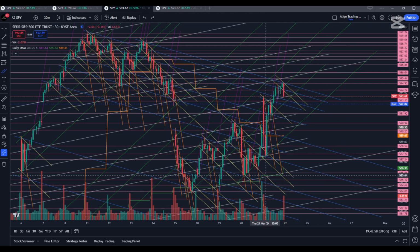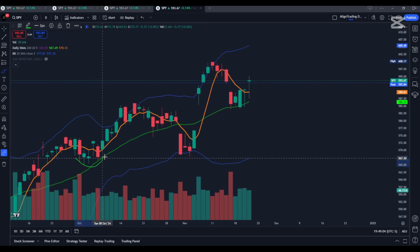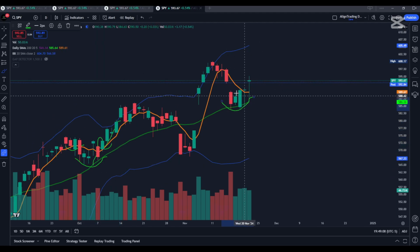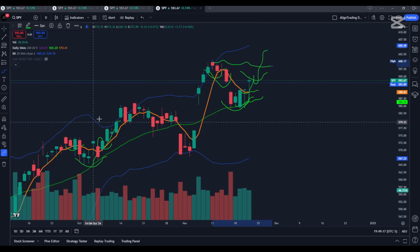Now we are above both moving averages right here. As you can see on the daily, we've been talking about whether or not we would form support off of this 20, regain the 5, and continue this uptrend. So far, we've regained the 20 and the 5. So be watching if we do grab that shoulder right and close this cup.